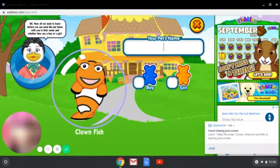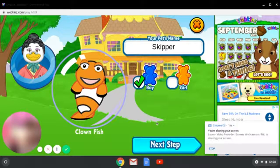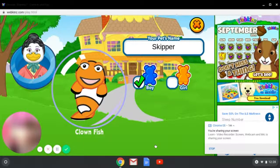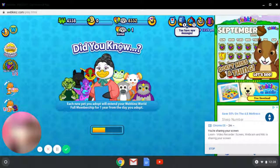Okay. Here he is. Now all we need to know is to send this pet home with you. Look at him. Their name and whether they are a boy or a girl. Skipper, and boy. Next. Friend of the fish. Sweet. Let's go see him. Proud owner.